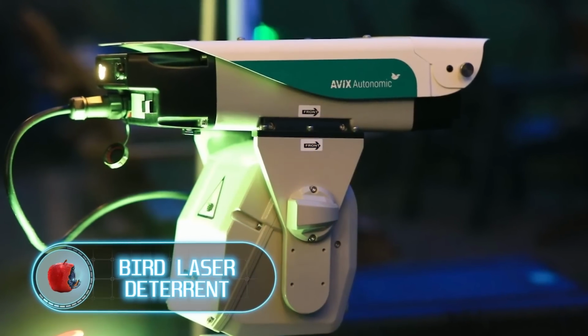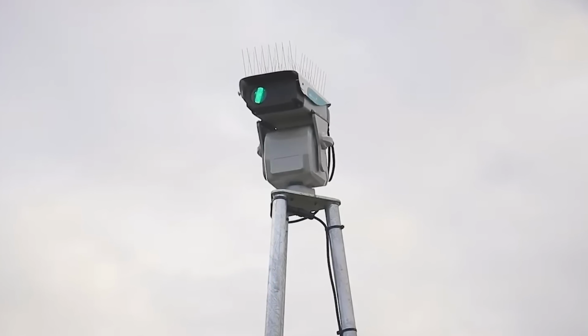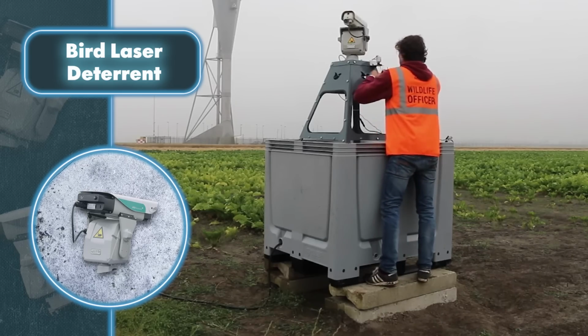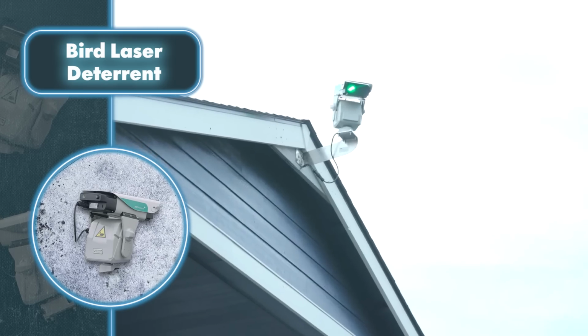Bird Laser Deterrent. You can chase away birds from your home's territory in a pretty interesting and even unexpected way using a laser. You can put the gadget just about anywhere around your property. There's a frame for setting up the Bird Laser Deterrent horizontally. If you want to fix this unique device on a wall, there's a bracket for vertical mounting.